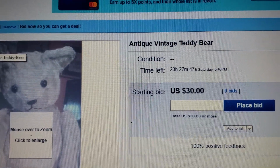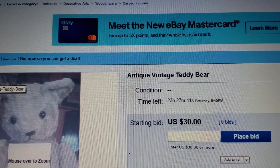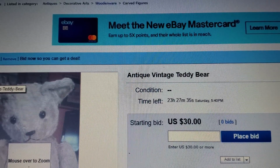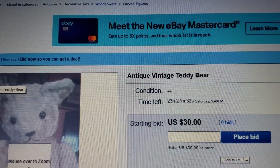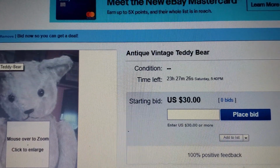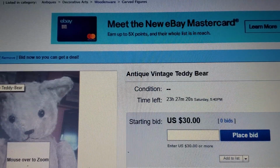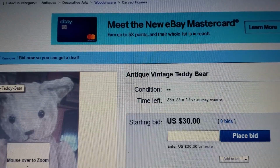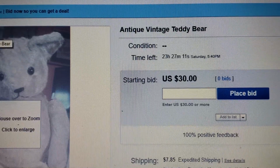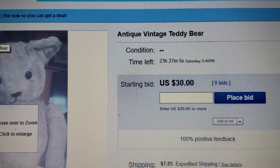But look what category it's listed under. It's listed under antiques, decorative arts, woodenware, and carved figures. Now, this is great for someone like me because not too many people are going to see this because it's listed in the wrong category. If they typed in antique or vintage teddy bear in the search, they are going to find it. But for the most part, a lot of people are category searchers. They just click a category and look for certain items. So this guy did the incorrect thing by putting it in the wrong category. And so when I go to bid on it, if anybody else hasn't seen it, I have a high chance of getting this for $30 when it's probably worth between $125 to $300.